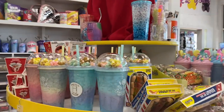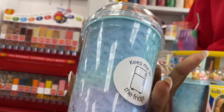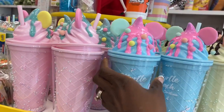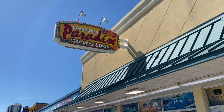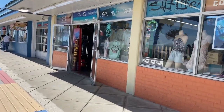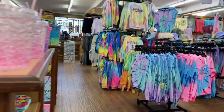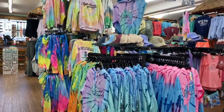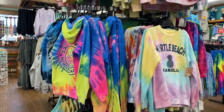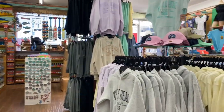$13.95. Oh, this is super cute. Such a cute cup. Then there's a Boardwalk general store. So again, a lot of places for you to shop. The prices on shirts are not too bad. The sweatshirts are about $27. The other places are a little more reasonable.